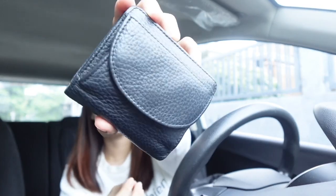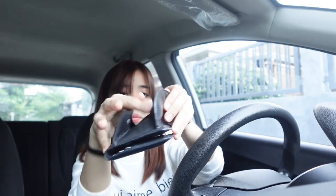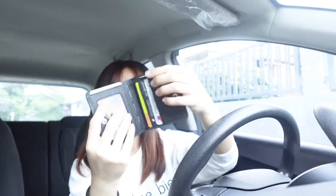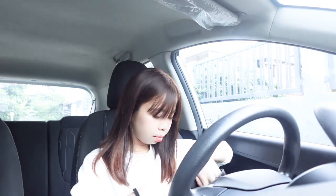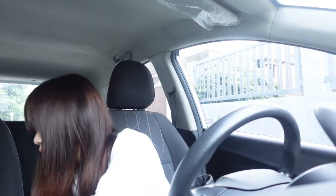This wallet. I super duper love this wallet kasi ayan, may lalagyan na siya ng barya. Tapos, ayan, ganyan. Super compact din na to. This is so embarrassing. Kilala ko nito eh. Wait, tignan na.